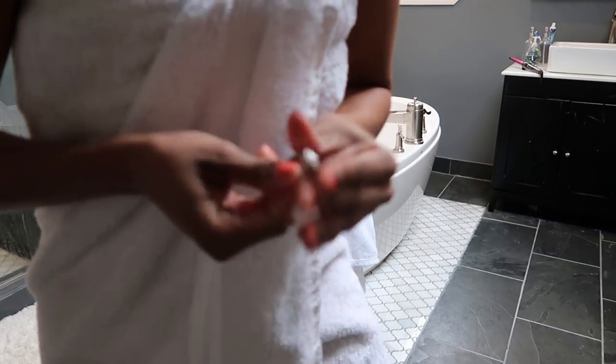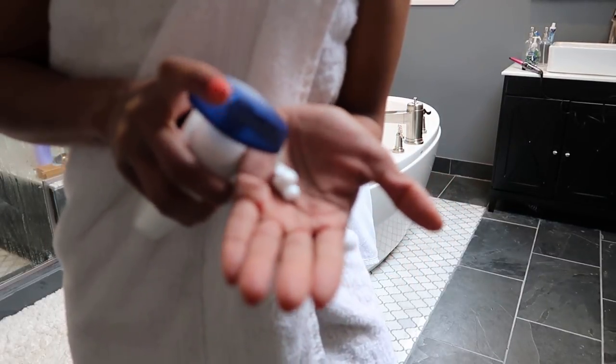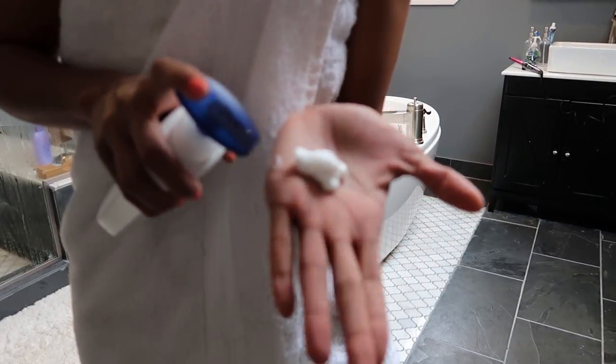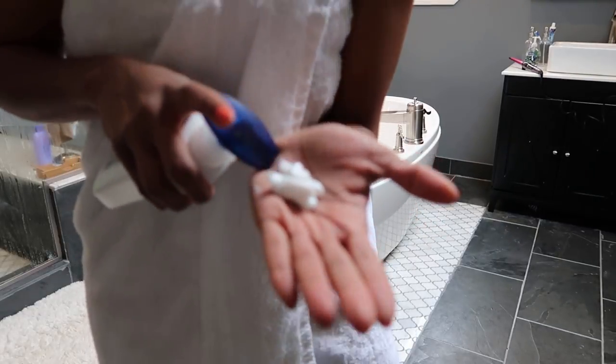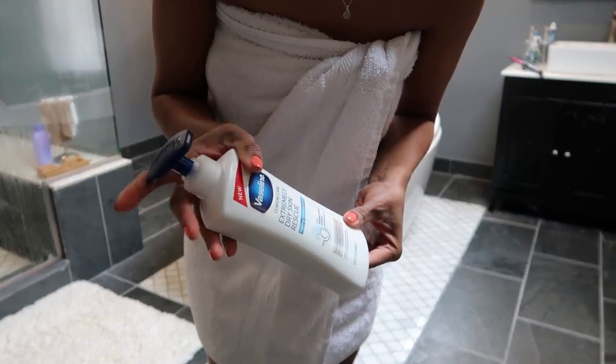I'm just gonna take off my rings first. Per my jeweler, he's like, stop putting lotion on when you're wearing your rings. So I'm just going to apply a couple of pumps onto my hand. By couple, I mean like 13. And I love the pump on these products too. This is actually really, really cool. It's like no mess.